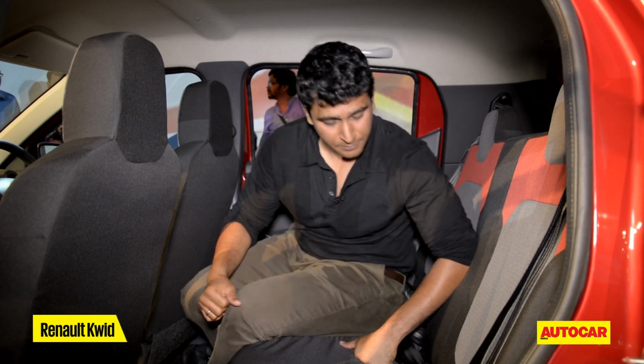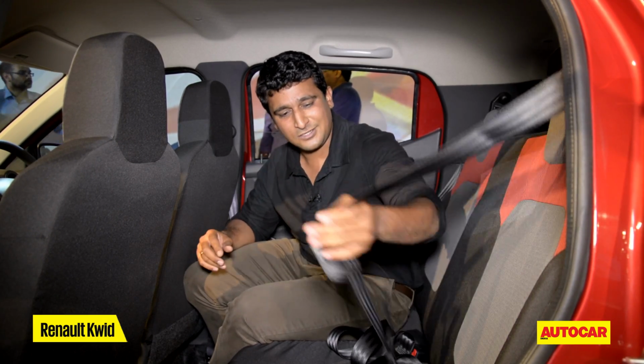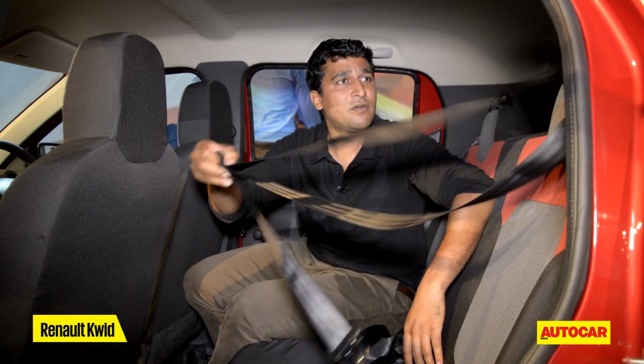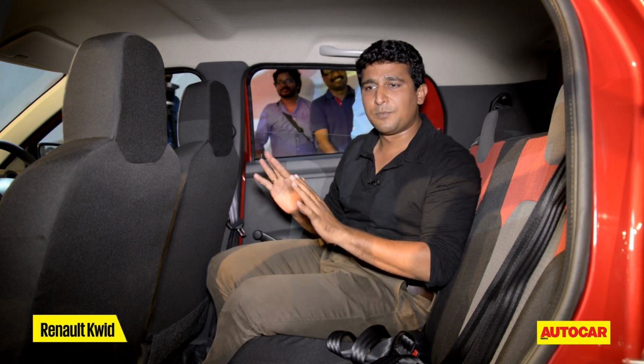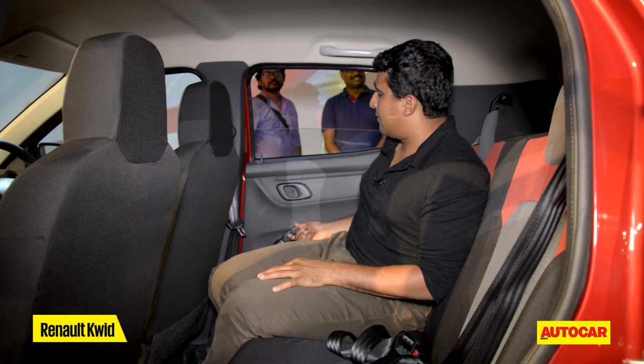But Renault are making a statement. You can see there's a lap belt here for the middle passenger. What's not so nice is that these are non-retractable seat belts, 3-point seat belts, non-retractable ones here in the back seat. That aside, it's just a bit simple in terms of design. You can see that even the windows here are manual.